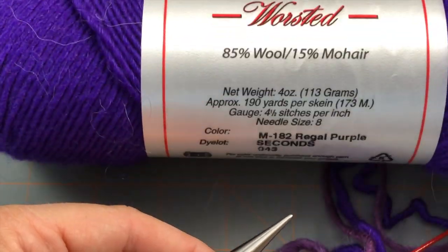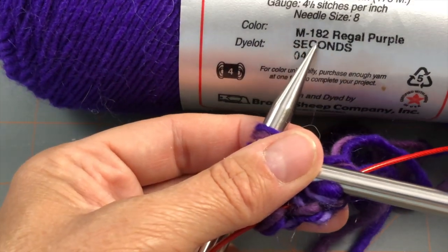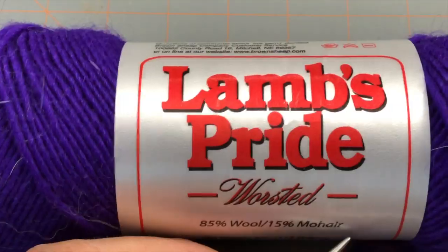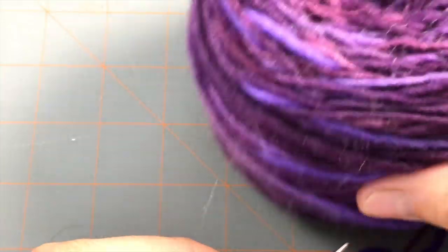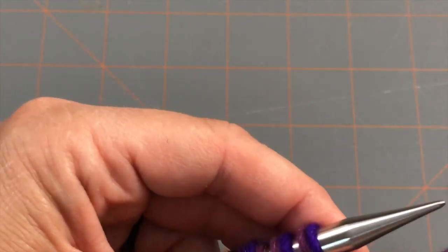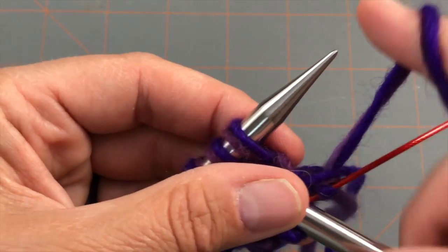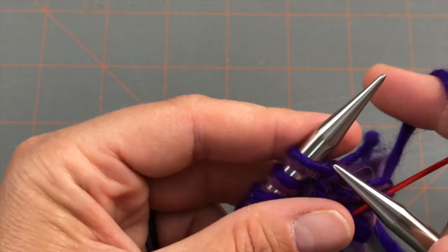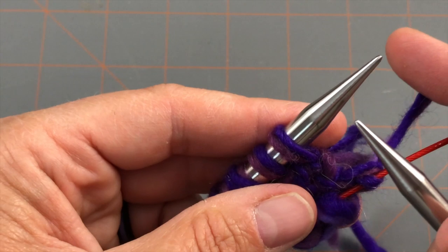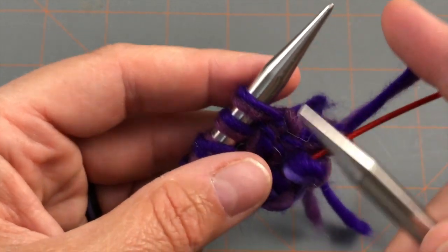This is feltable wool. It says seconds right here because I bought it at the mill outlet in Mitchell, Nebraska. And here's another one. So I'm just holding these two together, because I don't have any bulky that's 100% wool and feltable at the moment. Gauge is not super critical for this. It's a cat bed, and we can adjust the size of it during the felting process.